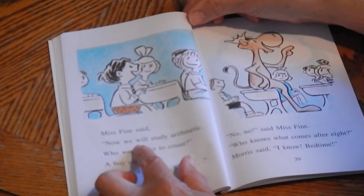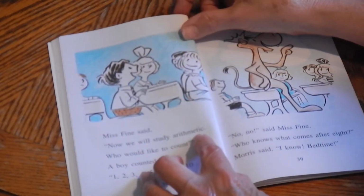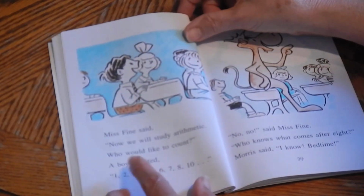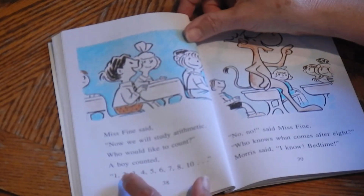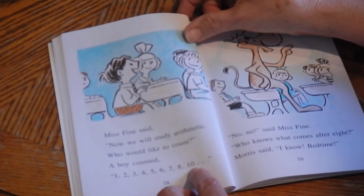Miss Fine said, "Now we will study arithmetic." Arithmetic is the same as math. Who would like to count? A boy counted. Can you count with him? 1, 2, 3, 4, 5, 6, 7, 8. Uh-oh, he forgot the number 9. He went from 8 to 10.